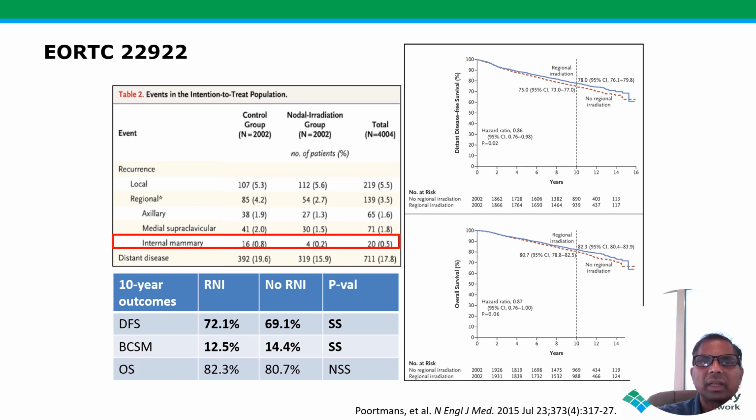So both MA20 and EORTC show one thing: that we cannot use the regional recurrence rate from retrospective data to show the value of regional nodal radiation, because it's not necessarily the regional node recurrence rate which matters. It's the risk of distant mets and overall survival that matters. And it's hard to see that difference in a small retrospective analysis.